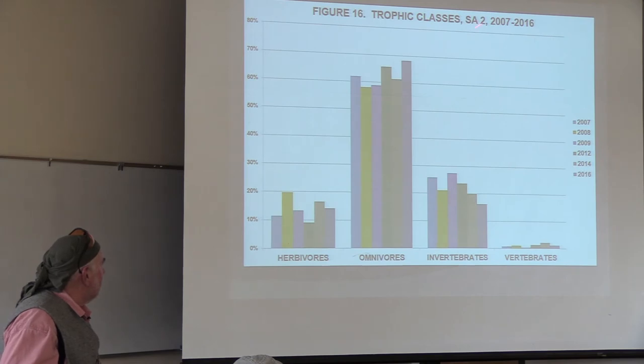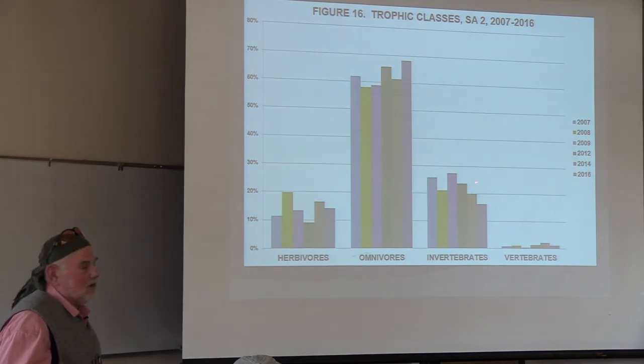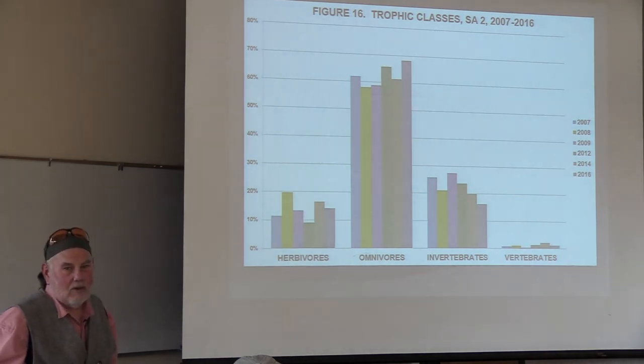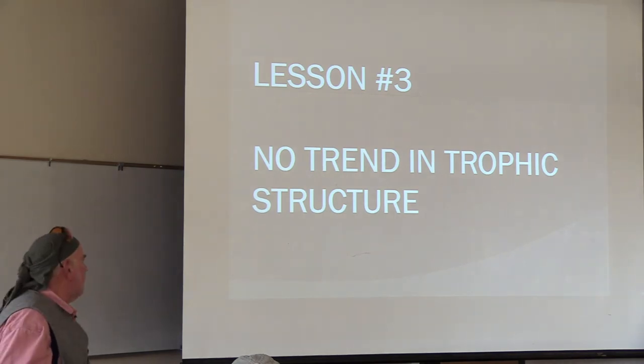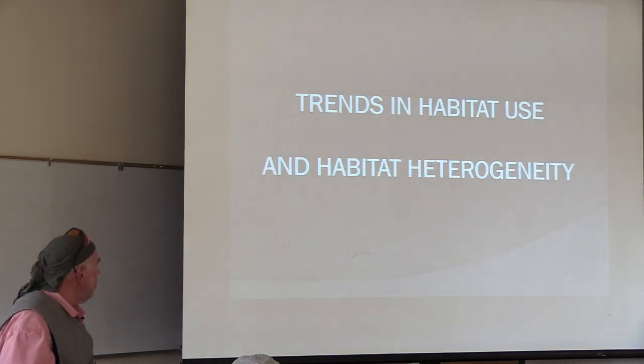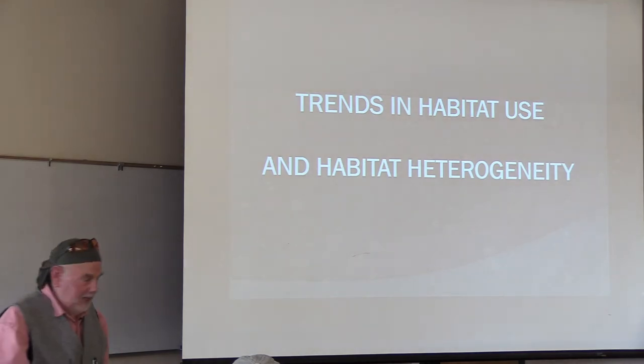And now we're looking at Subarea 2, same thing. This is a little higher, and something had to compensate. This is a little lower. I'm still going to say overall, there's no trend. Okay, I don't think there's any trend in trophic use. So now we're going to turn to habitats and habitat heterogeneity.